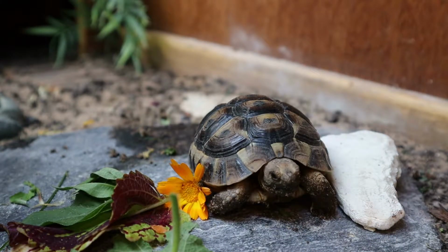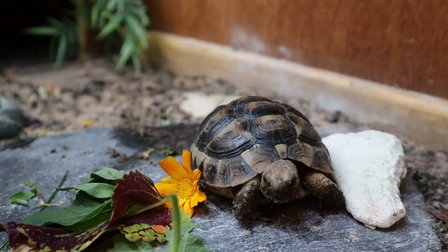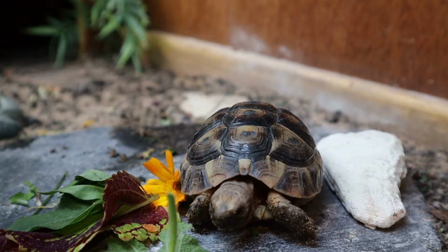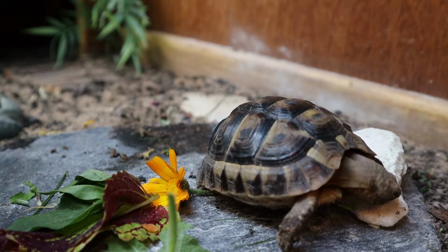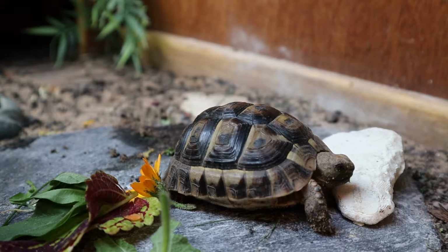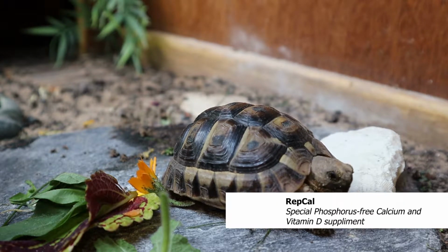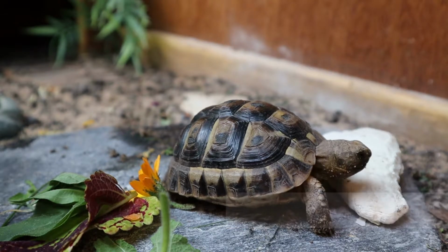We bath Stompy approximately 3 times a week, which is giving him a soak for 10 minutes. And we give him a lovely variety of leaves and flowers, things that are safe for him to eat. And I'm growing them all for him myself in my garden. Stompy's shell is developing really nicely. He loves his cuttlefish. Although if we use the Recticalc, then he tends not to worry too much about his cuttlefish, but it's there if he wants it.